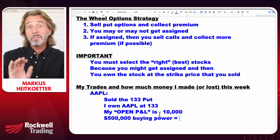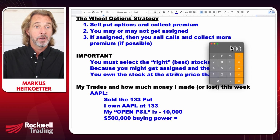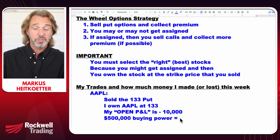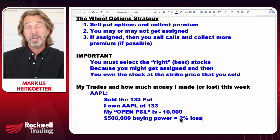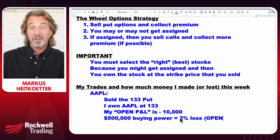So if I'm losing $10,000 on an account with $500,000 buying power, how much is that in percent? We're taking the 10,000 divided by the buying power of 500,000, and so I'm down 2%. Okay, so this right now is a 2% loss for me. And the super important thing, this is a so-called open profit and loss.